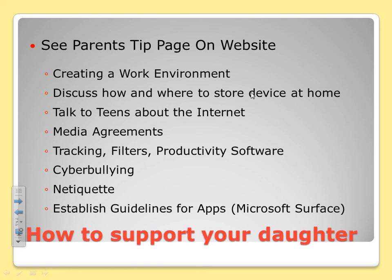Discuss how and where to store the device at home. This is important because I know the rooms are very scary, and in one pile there could very easily be a piece of cake, perhaps, a ninja sword, her Surface Pro, and the dirty pajama bottoms. I don't know. So think about where is the best place to store that to prevent damage.